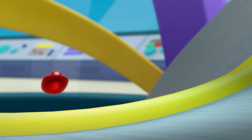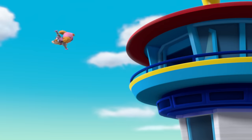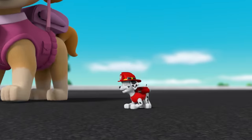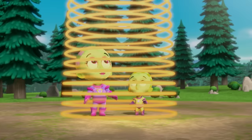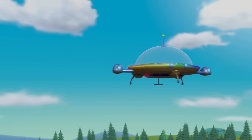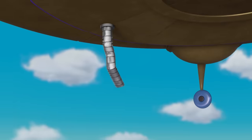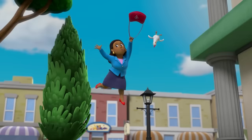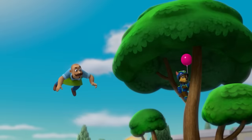Whoa! Help! Sky, catch Marshall before he crash lands! I'm on my way! Ah! Bullseye! Thanks, Sky! To the left! Woohoo! No! I like the ground! Whoa!